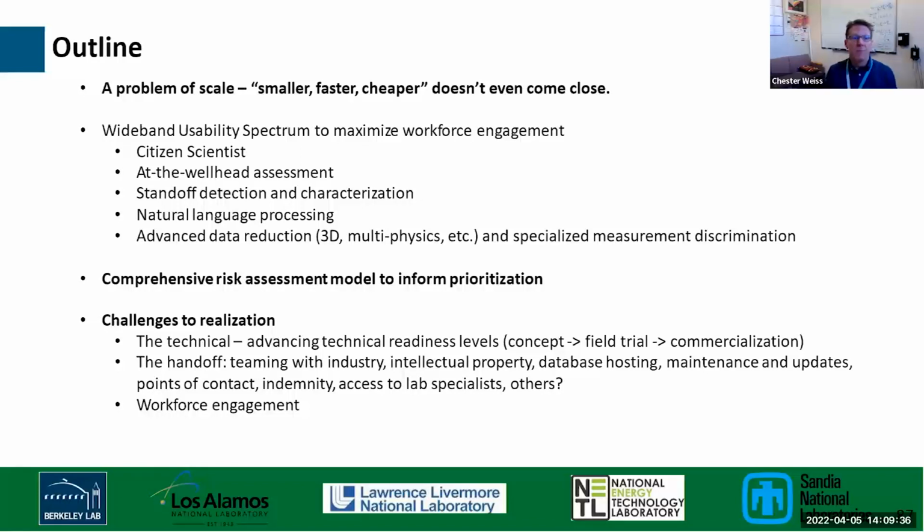And so the approach that we are attracted to is what we're calling a wideband usability spectrum to maximize workforce engagement. We think that in order to identify and sufficiently characterize these wells, it's a problem much larger than even the assemblage of states can put together right now with the BIL funding, and that there will need to be expertise that comes from non-traditional elements of the workforce, namely citizen scientists, trained geotechnicians, as well as specialists that can help with the thorniest problems out there in this identification and characterization problem.